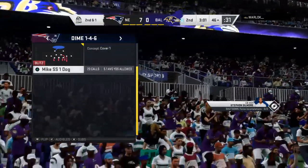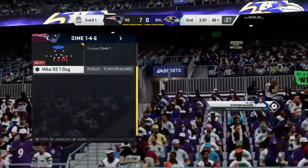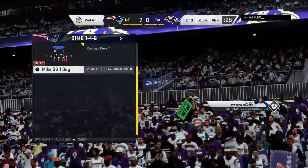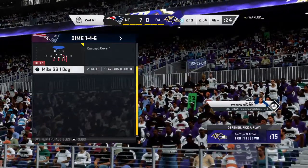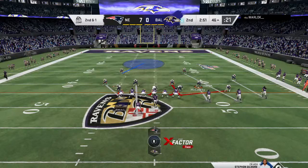Despite the blitz, they're still able to pick up a nice solid gain. The disadvantage of blitzing often alters the normal spacing and run fits and leaves creases like they were able to exploit right there. The last run got 9. That leaves them with 2nd and a yard.